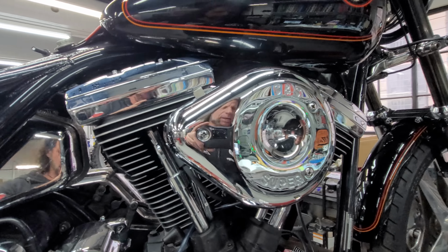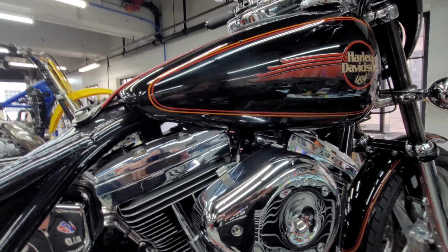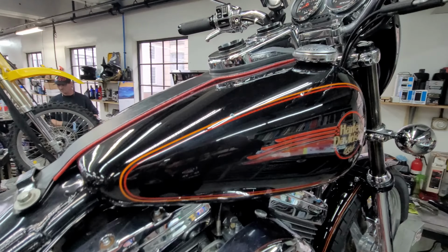Everything's done on this motor. It's got about 100 miles on it, maybe 150. Original paint. Gauges where they belong. Superbike bars from the factory, little fairing. So it's got the Dyna RPM. So check it out.